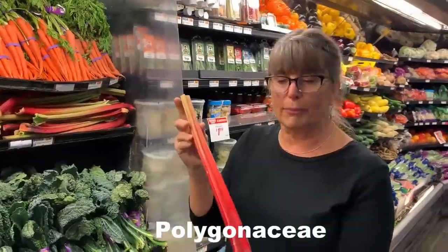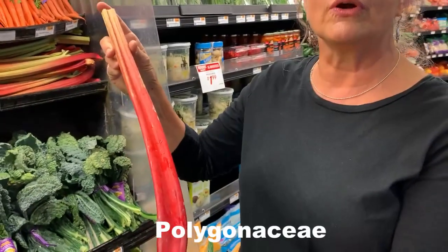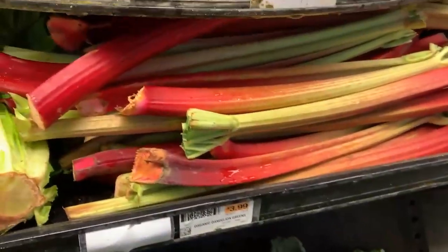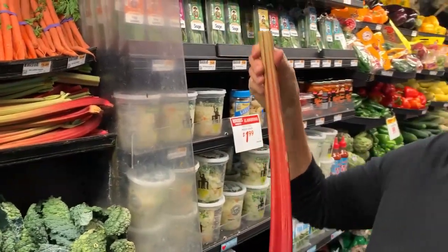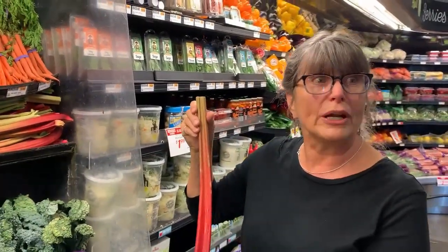Here we have rhubarb. Now this is a beautiful vegetable. It's commonly used for mixing with strawberries to make pie or for jams and jellies. What you're using is the same portion as you would for a celery, kind of a big stem or petiole, whichever you prefer to call it. Another member of the family is buckwheat. Some of you use buckwheat flour. We don't have any fresh buckwheat to show you.